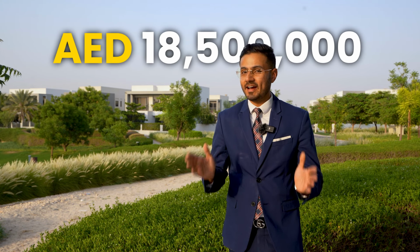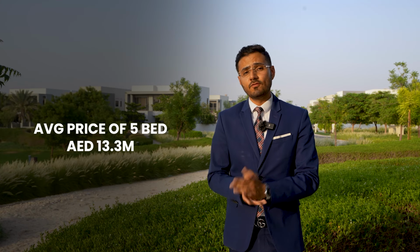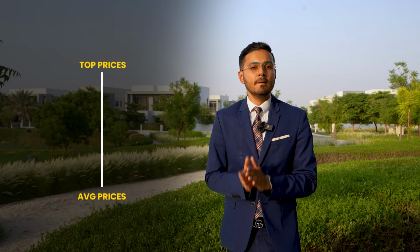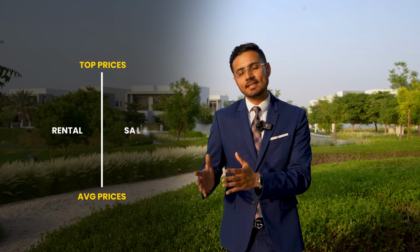For the 5 beds, an E5 unit in Sidra 1 was sold for 18.5 million, making it the most expensive resale transaction in Sidra so far. Another E5 was sold for 17 million, while the average for the 5 beds is 13.3 million this year from the 17 transactions of 5-bed units. Now, if you notice, there is a big enough gap between the top prices and the average prices achieved both in the rentals as well as in the sales.